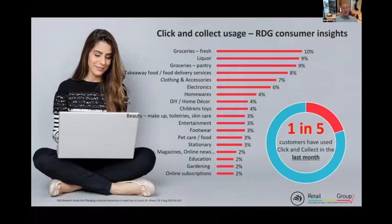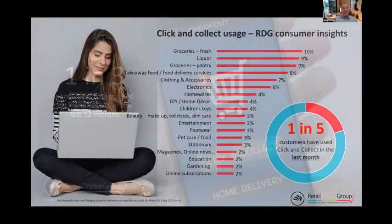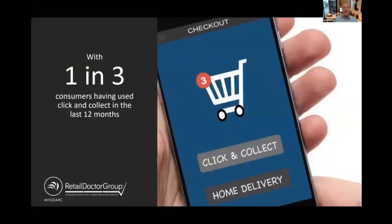And then we went out to consumers nationally and we saw that 1 in 3 consumers have used click and collect in the last 12 months. Now, that's a 33% ratio, which is extraordinary. And that, of course, is everything from click and collect, if you like, a refrigerator to a pizza, but it's very high.